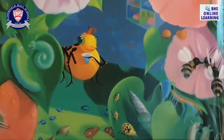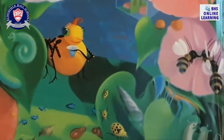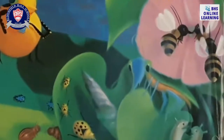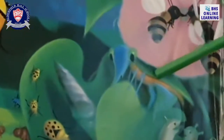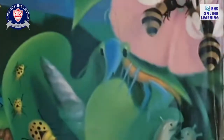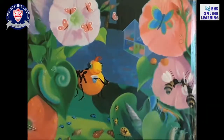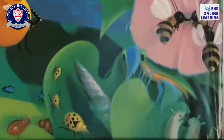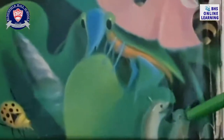And there is one blue locust eating a leaf. Can you find him? There he is, enjoying his leaf. And there are two grey-brown insects in the corner chatting with each other. Here they are.